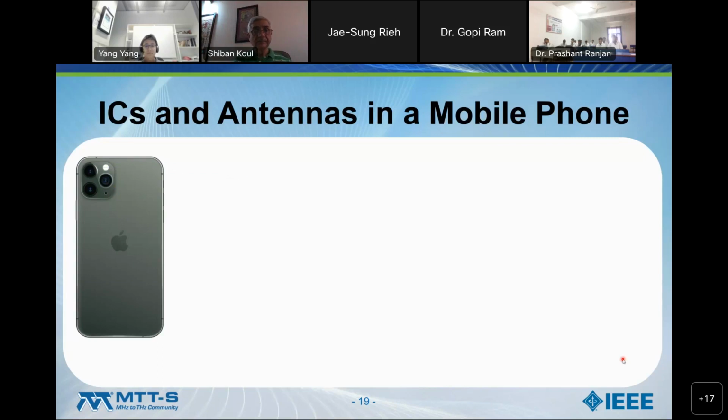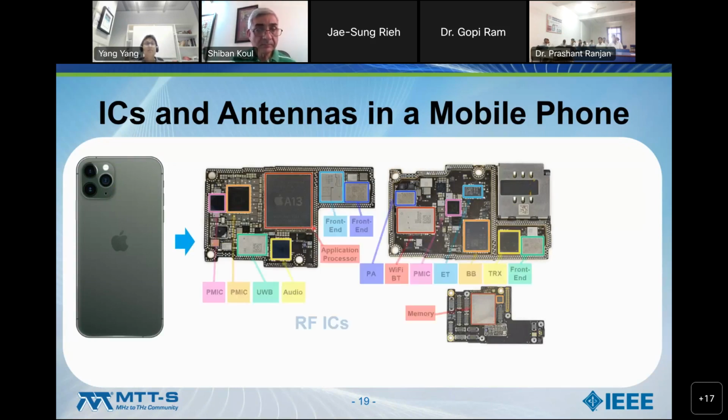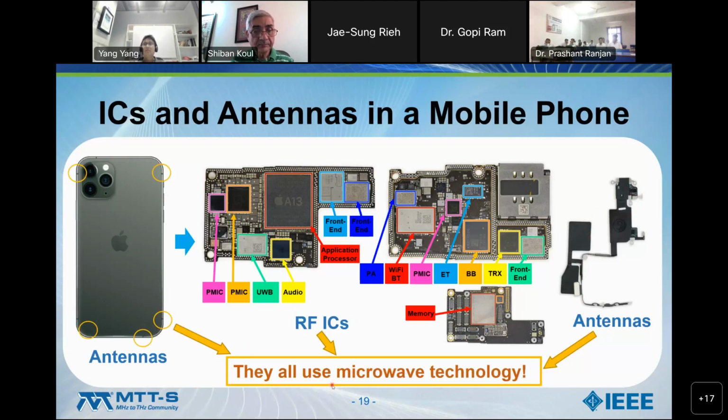ICs and antennas are very basic components in a mobile phone. I will show you here that we have many ICs inside the mobile phone. As you can see, there are so many integrated chips, which are radio frequency or microwave ICs. Besides ICs, we have antennas. These antennas are embedded inside the mobile phone, and some antennas are designed on the frame of the mobile phone. All these ICs and antennas use microwave technology, so you will believe me that microwave is so important in modern society.